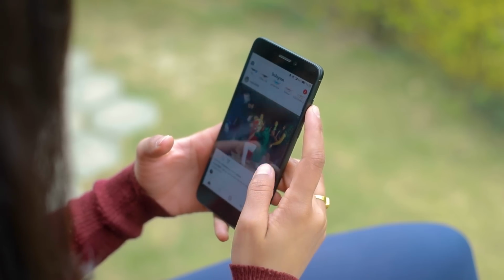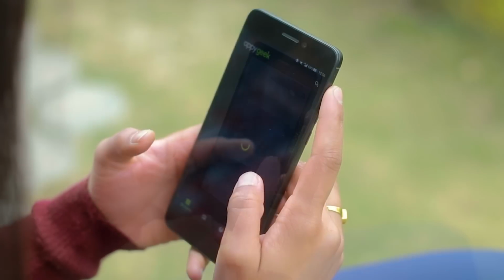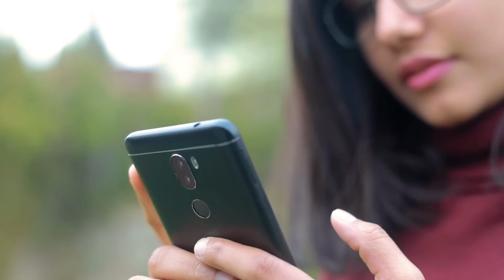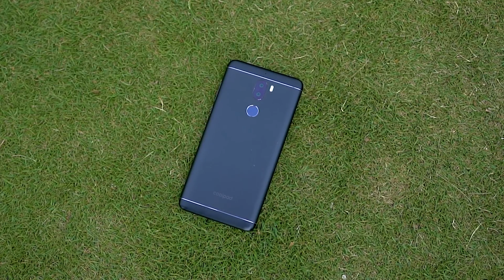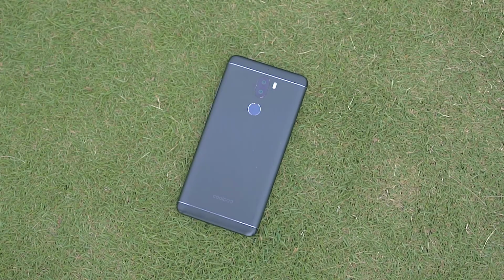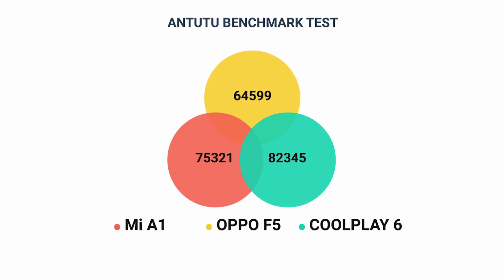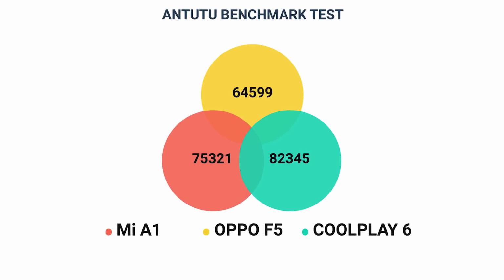Never once did the "Your App Has Crashed" window pop up, nor were there stutters. However, I did notice a couple of rare lags while opening applications, but that lasted only a few milliseconds. This is clearly shown in the benchmark tests. The Coolpad CoolPlay 6 outperforms every other mid-range smartphone currently available in Nepal. Even though the device gave me unreliable results on Antutu that ranged all the way from 80K to 92K, it still scores higher than the Xiaomi Mi A1 and the Oppo F5, which are the nearest competitors of the CoolPlay 6.